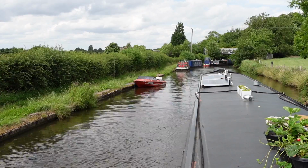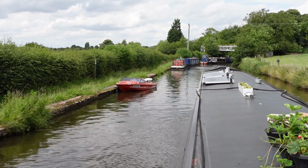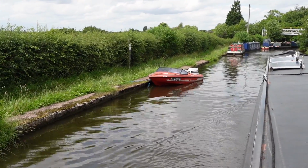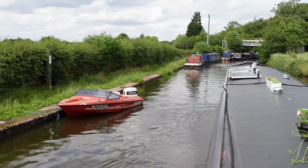Anyway, there you go. We've just spotted something we've never ever seen on a canal, ever. Look at that. I don't know where on earth that's going to go because it can only go at 4 miles an hour. So that engine is completely wasted. 60 horsepower.